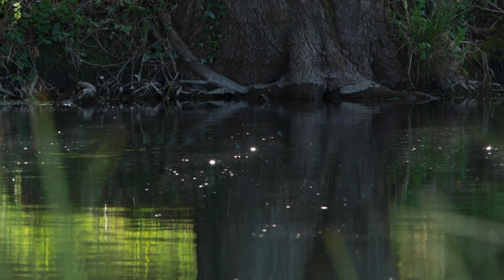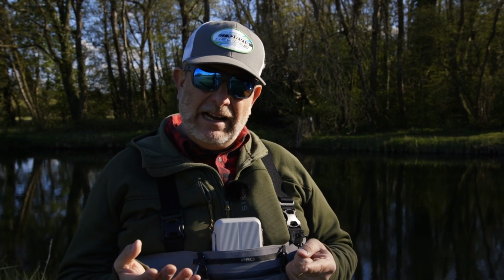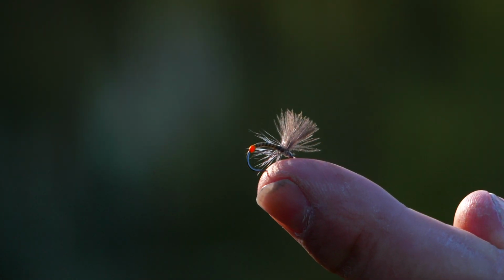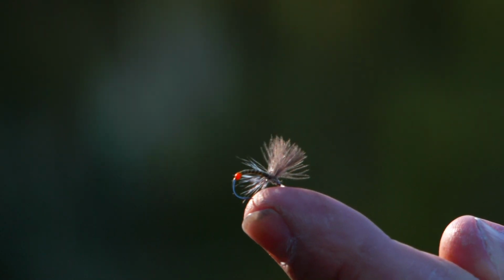When it's bright and sunny, your fly choice is really, really important. And I've decided to tie on this thing. This is a little tiny size 16 emerger, which has got an orange butt, just a little trigger point on the back there. Hopefully that'll attract the trout to take.